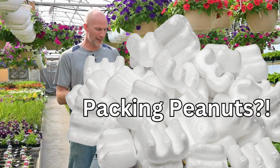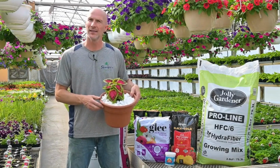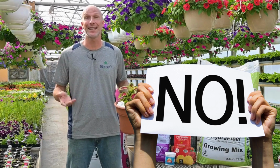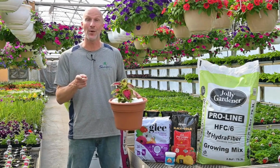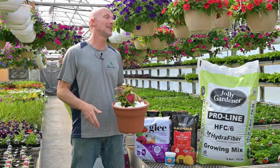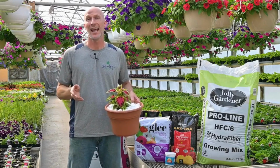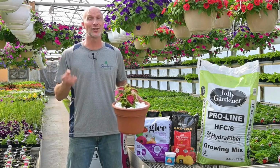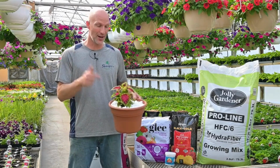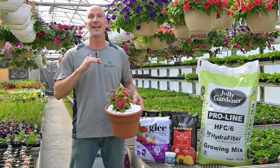Now should I have planted it in these nutritious packing peanuts? No, of course not. That's ridiculous, and it's a ridiculous example, but you know what? Some of you do this, and you go to the big box retailer and the grocery stores and the Home Cheapo chains, and you pick up that garbage soil and you try to plant nice beautiful plants and flowers in the equivalent of packing peanuts, and it doesn't work.